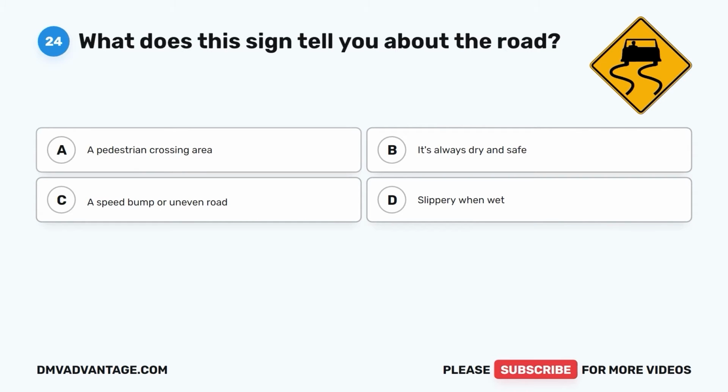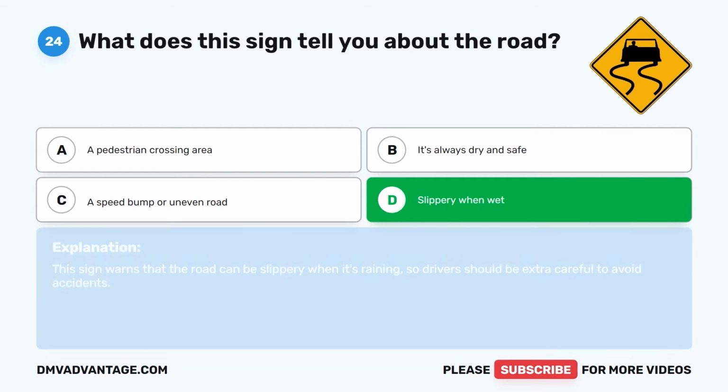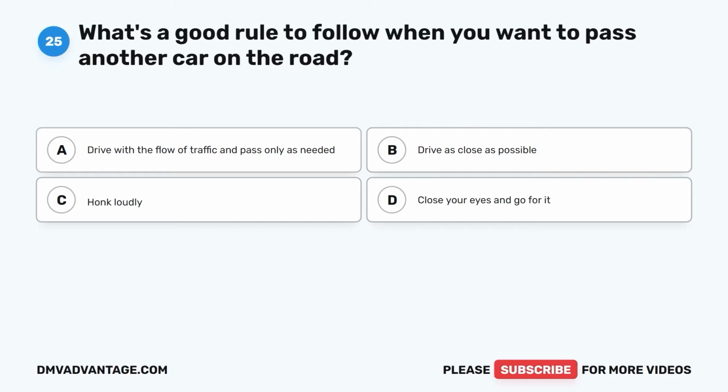Question 24. What does this sign tell you about the road? A. A pedestrian crossing area. B. It's always dry and safe. C. A speed bump or uneven road. D. Slippery when wet. The correct answer is D. Slippery when wet. This sign warns that the road can be slippery when it's raining, so drivers should be extra careful to avoid accidents.